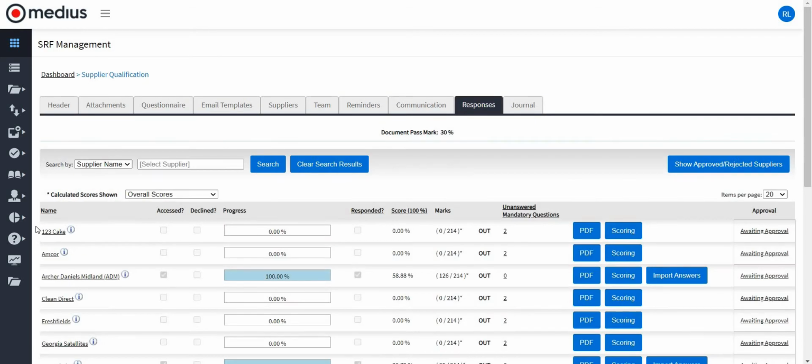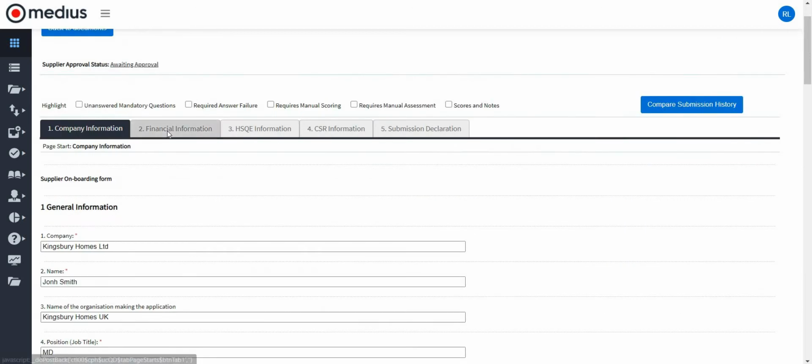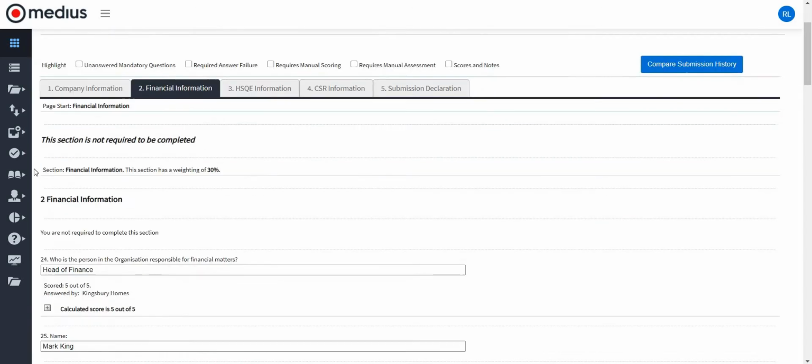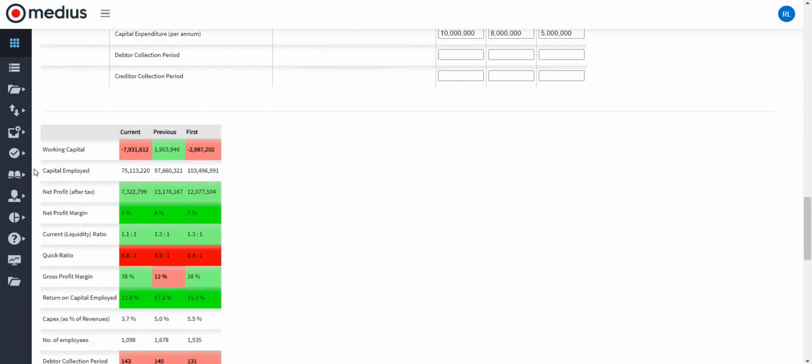Supplier responses are stored centrally, giving you a summary of their access and response progress, as well as an automated score. We can view the supplier's responses to verify their accuracy. That financial table has now been populated, and we've produced a risk matrix for you to analyze.